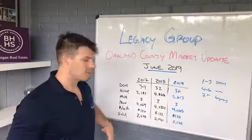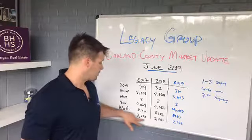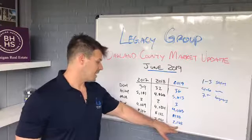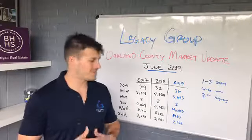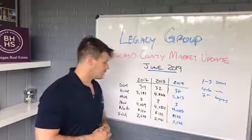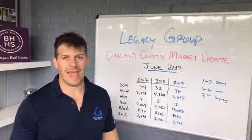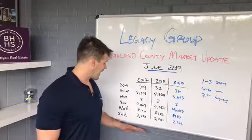Number of sold homes. This is the number of closings, people who actually signed on the dotted line and closed on their home. 2,658 2 years ago, 2,196 last year, and 2,168 this past June. So again, similar to last year, which is good. We don't usually see big jumps in that number unless there's a catastrophic event like a recession or something like that.